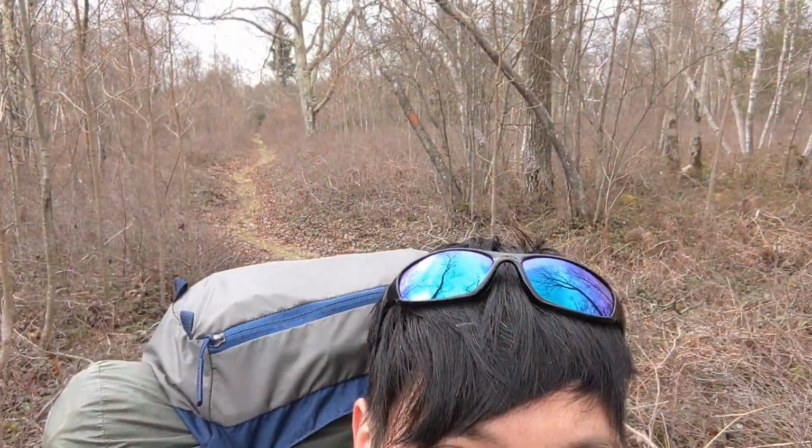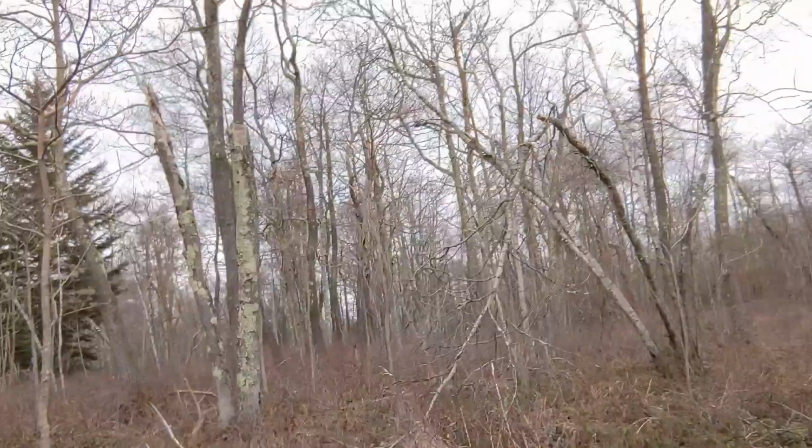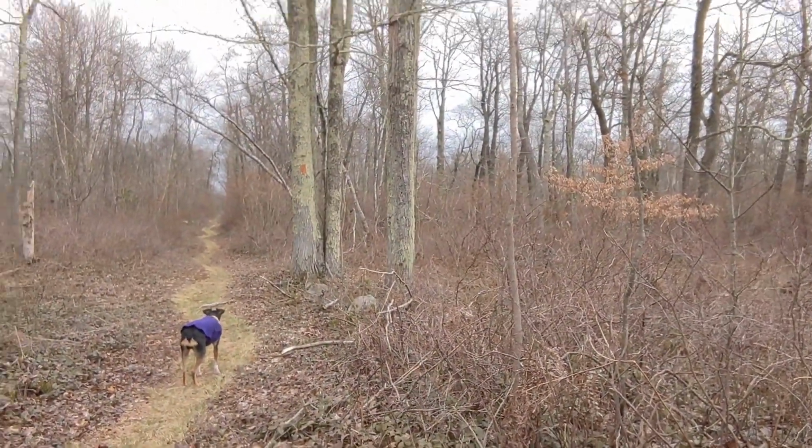I don't know if you can see behind us, look at how flat and nice this trail is. I mean, just look at that. It's awesome. We never get flat trails like this, ever. So we've been power walking it. This would be totally fun to mountain bike, I think. Just cruising down.